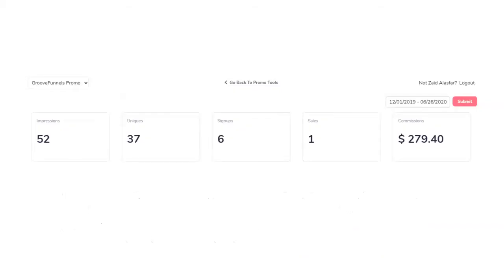And you guys, that's it. That's my first sale in from GrooveFunnels. Here's my name, so you know that it's real. This is actually my affiliate system, inside my affiliate dashboard. I'm pretty proud of this too, because I've got a pretty even ratio in terms of impressions, uniques, and signups. You can see that with my website visitors, my unique website visitors to signups is about 1 in 6, and also my sales is 1 in 6. So it really goes to show that this method really explains the value of this product in order to get people to sign up.